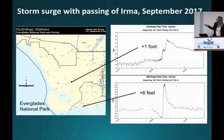So the arrows didn't quite show up, but essentially, right around in here is where we observed a 1 foot increase in surge height associated with the passage of Irma. And then down here at a site called Alligator Creek, it was about a 6 foot increase in storm surge associated with that event. So the storm surge attenuation capacity over a pretty narrow region of those wetlands is pretty immense.